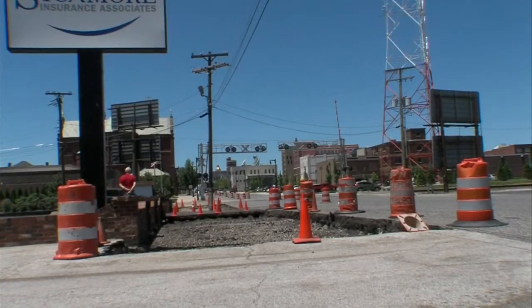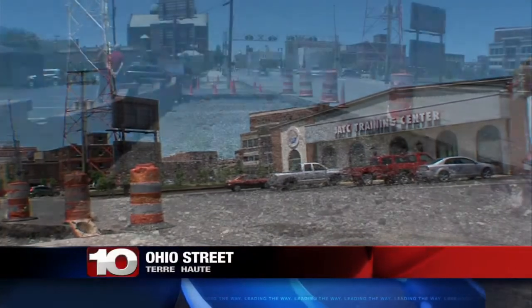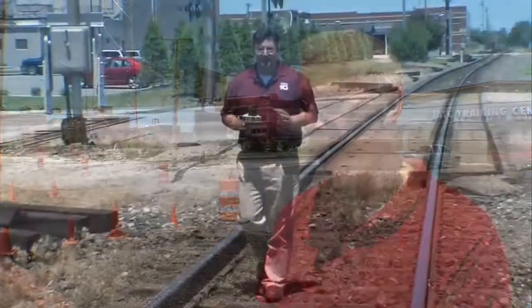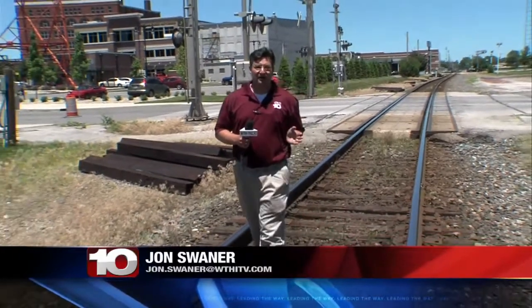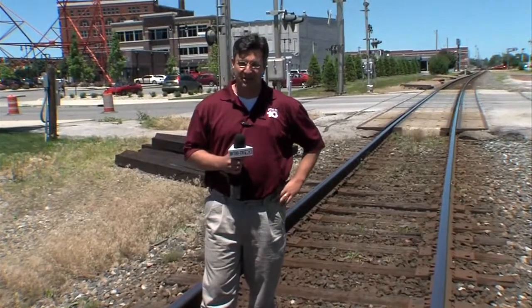The city's doing a little drainage work just east of the railroad tracks at 10th and Ohio Streets, but the contractor for this job got a little more than he bargained for. Contractor uncovered some old railroad ties and sections of railroad track. As often as we get railroaded here in Terre Haute, the amount of rail lines we have in the city today pales in comparison to what we had back in the 1890s. That's according to the Terre Haute City Engineer's Office.